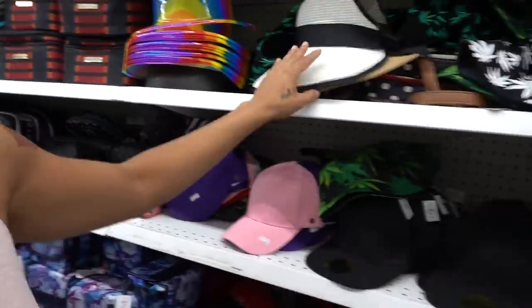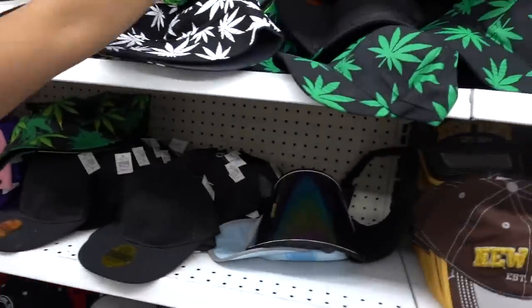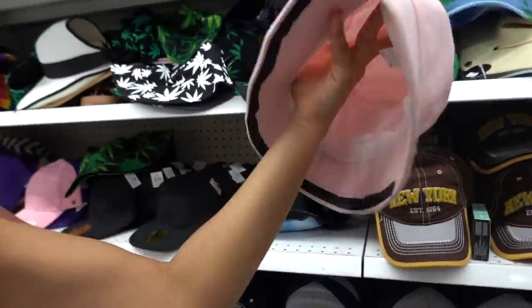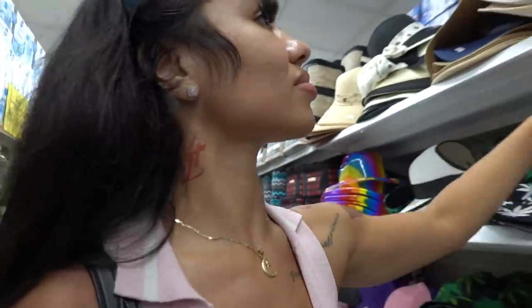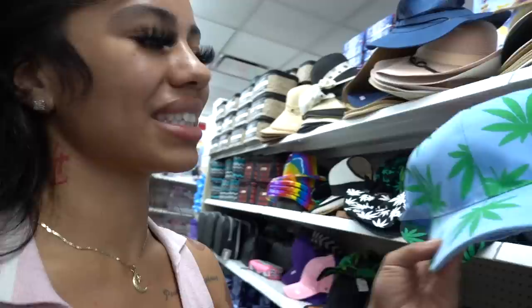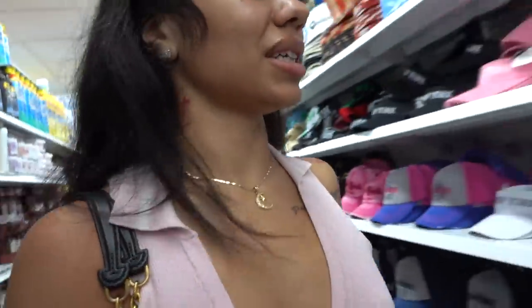But this is mad cute, too. This little white one. What's this? A little pink bucket hat? Y'all, this is cute. I will put my name on this, honestly. But y'all know how I get up. Look at these. This is cute. All right, let me get out of here. I don't need to be here no more.